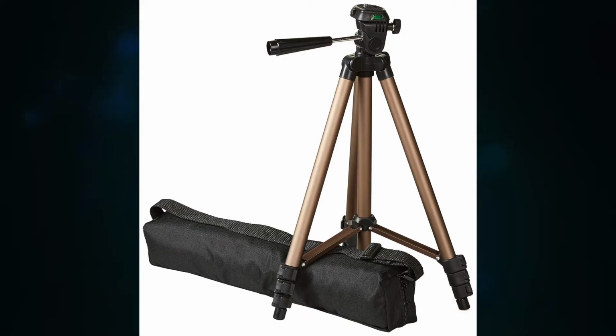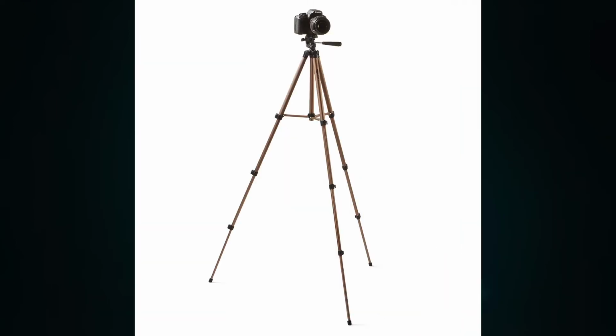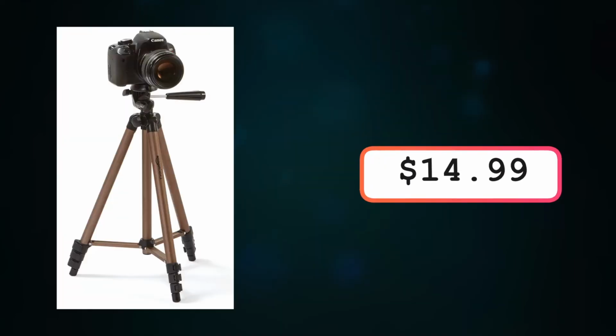The next gift I think is a really good buy. It's a 50-inch lightweight tripod, and it also comes with a bag, which is really good. It measures 16.5 inches collapsed and it extends up to 50 inches. It's on Amazon for $14.99 and it seems lightweight, it looks really sturdy, which is awesome. If you're just a photographer starting out and you need a tripod, it's really good to start out with. If you're a videographer just trying to start out, it's really good to use.